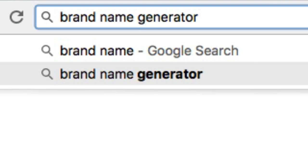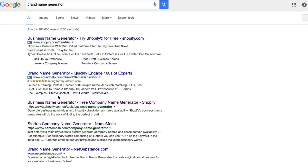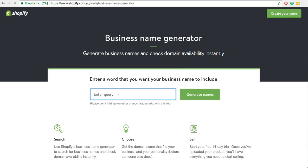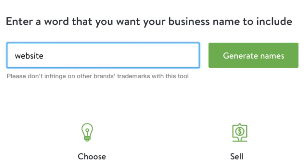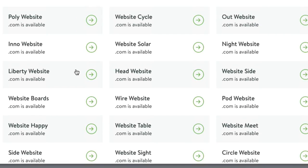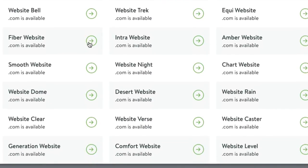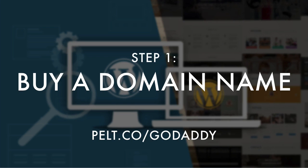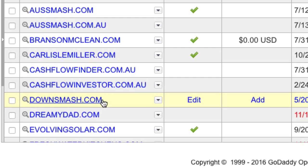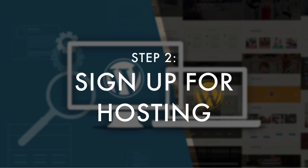Or if you go ahead and type in brand name generator, then this one from Shopify is really good. What you go ahead and do is you type in a keyword. So let's say our keyword is website, and it then brings up different domain names which are available, and you can go ahead and go through that. So that's step number one, buy a domain name. Now I already have a lot of domain names. There's actually a website, this one downsmash.com, that I want to set up, so I'll use that for the rest of the tutorial. The next step is to sign up for hosting, and this is where having a website can get a little bit confusing.